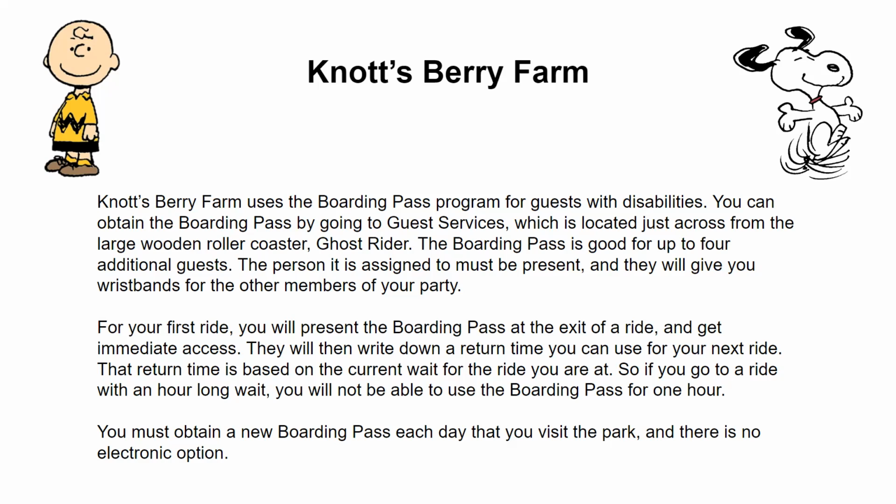So for your first ride, you present the boarding pass at the exit of the ride, and they will give you immediate access onto the ride. You might have to wait 1 or 2 cycles, but it's pretty much immediate. They will then write down a return time on your boarding pass. And that return time is when you can use it to go on your next ride. You can use it for any ride of your choice.